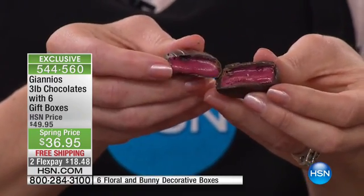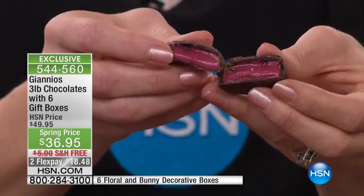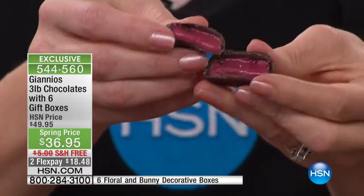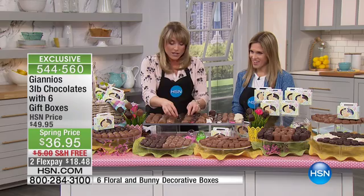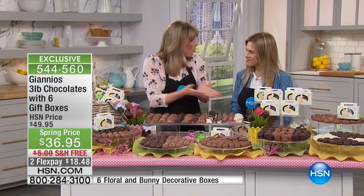This is made with the real fruit, so you're getting real raspberry in here. Wow. It's not just raspberry flavoring. These are really the finest of the fine quality ingredients. And when we talk about ingredients, it's important.